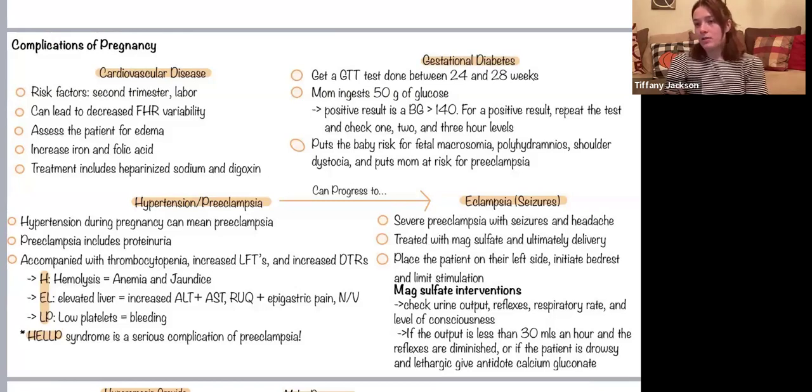For mom receiving mag sulfate, we need to make sure we're checking urinary output, reflexes, respiratory rate, and level of consciousness. Okay, we're checking essentially for overdose of mag sulfate. So if you start to see a drop in urinary output, a drop in reflexes, drowsiness, lethargy, we need to give calcium gluconate. Whenever you have an order for mag sulfate, you should always have an order for calcium gluconate. They need to come together. If you don't, you need to call the provider and get that order.